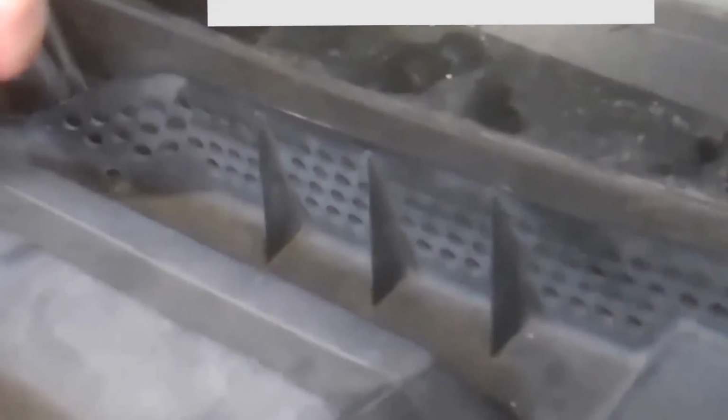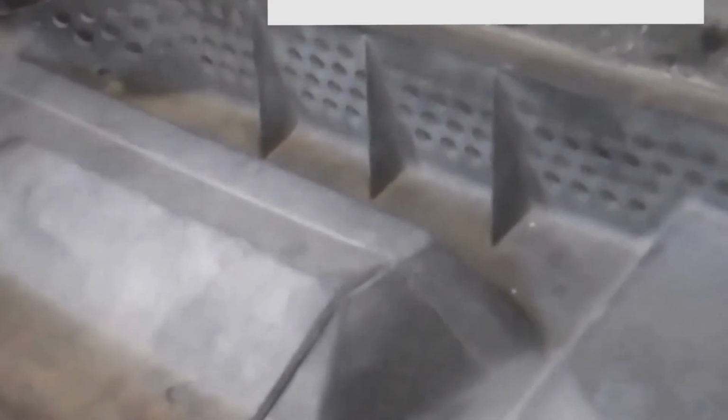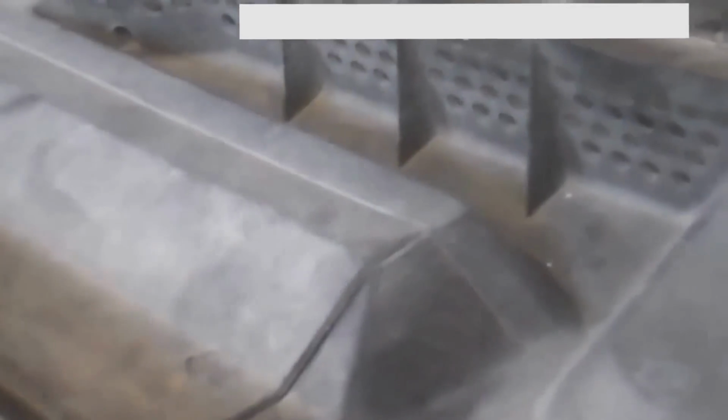See the tightening technique there? It's really good. That's not really a 13 millimeter, is it? It is. It's spinny fingers. A 13 millimeter looks like a 13 millimeter nut.